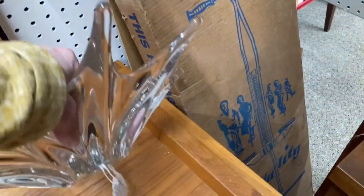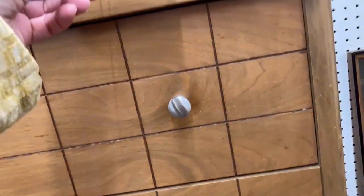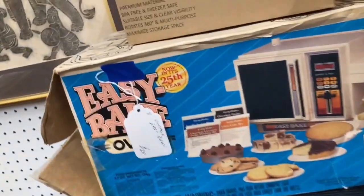This is another beautiful glass piece. Even though it's clear, if it had been the right price... $130 is not the right price. Oh, look at this beautiful piece of wood. Oh my. Very nice. There's another piece under it that matches it.